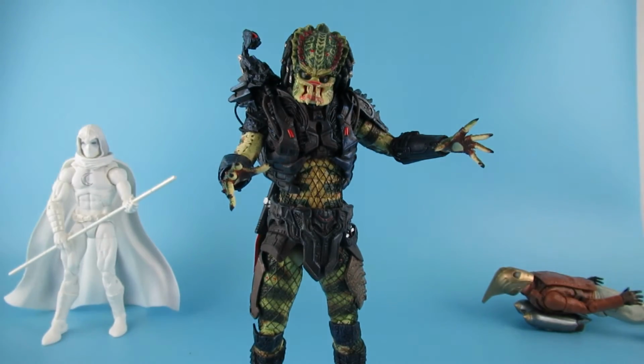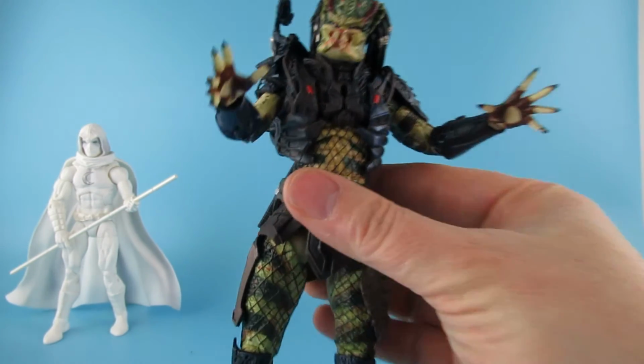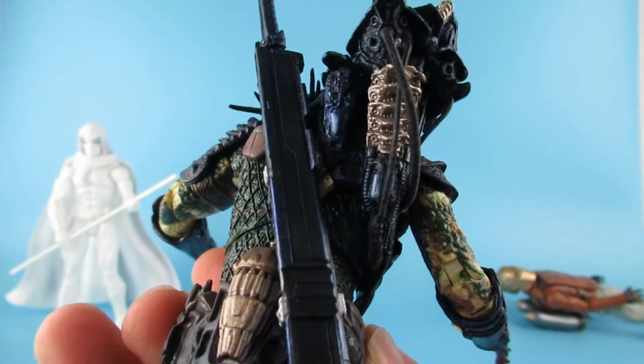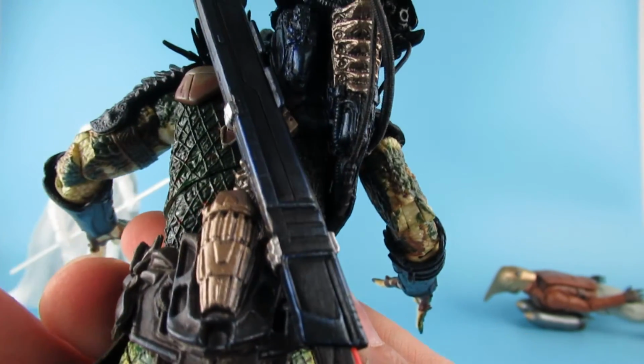Next we're going to have, it's a difficult one. I'm going to go with this one, right? The Armoured Predator. I think it's the Armoured Predator. This, if it ever focuses, there we go. This was a real surprise because the Predators are always good, but this one is something different. It's something special. The paint apps on the face are breathtaking. The armour is fantastic. Look at the detail in there. You know what I said earlier about when NECA do it right, they do it right? This one is amazing.